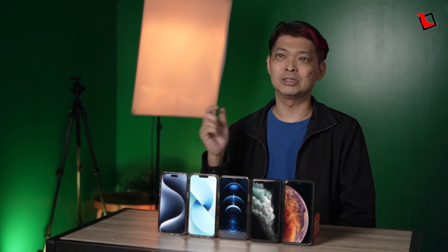Yes, you have noticed that there is the absence of the 14 Pro Max in this lineup. Well, because honestly, it's the same as the 13 Pro Max, with the exception of the action mode only. Besides, we don't have a 14 Pro Max with any of our crew too.